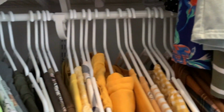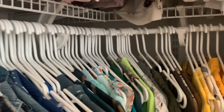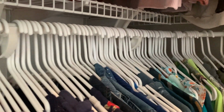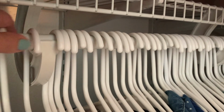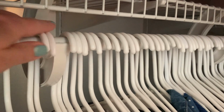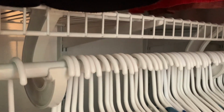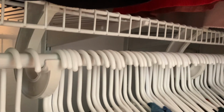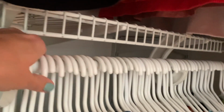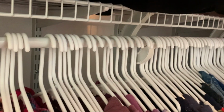Right here you can see the lower rack. I've already started the process of turning the hangers around. So all of these are backwards, but I did run into a tiny bit of a snag, and you'll see that right here. Because of the way the rod is connected to this brace, the hangers can't go past it. So I'm not going to be able to slide things across like I normally do. So that will be a tiny bit of an annoyance over the next year, but hopefully we will get past that quickly.